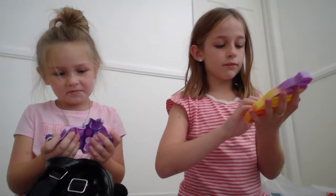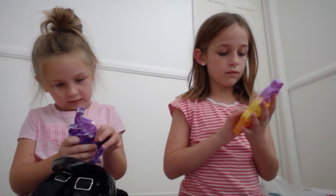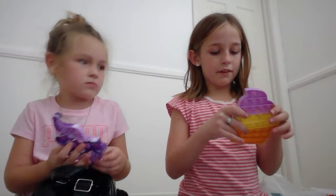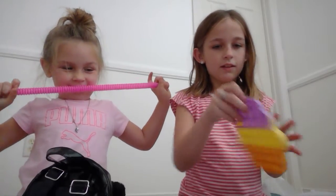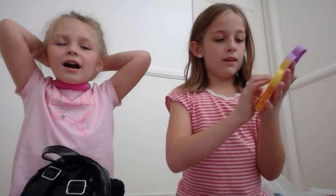Next up I have this other Pop It. Yeah, this pop's super good actually. This one doesn't have good pops on this side, but the other side is really good. I'll show you. This side is very good.